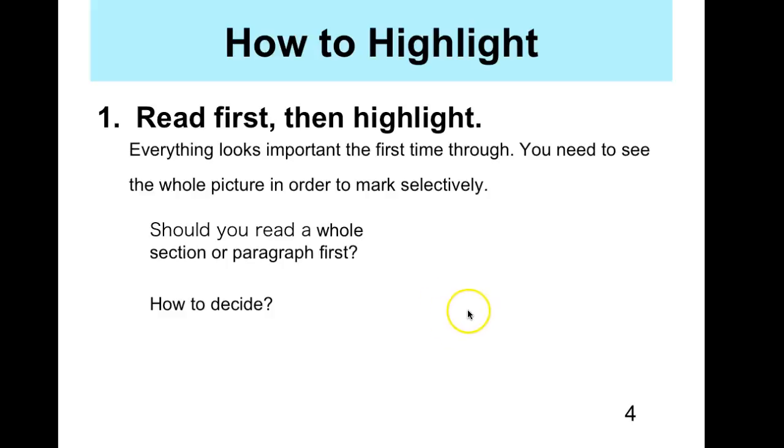Don't sell yourself short. You've had life experiences, you've had courses. Some things will be easier to master because you've already done the background information in a previous year. So you determine how much you should read before you go back and highlight. But always read first and then highlight.